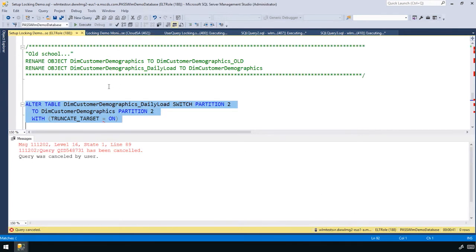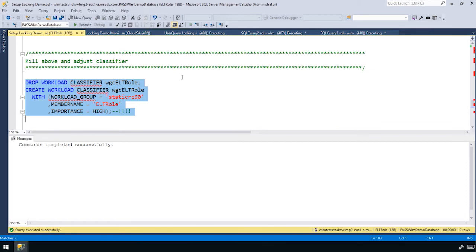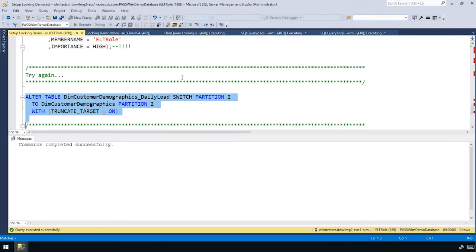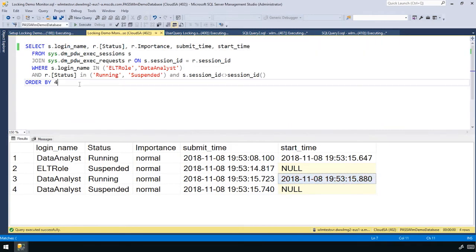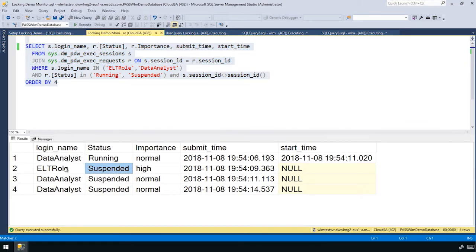I see. All right, so now if I stop it, let's adjust its importance. Let's say ETL role is high priority, high importance. All right, then we try to run this guy again. Okay, again, the queries are still running. They're still live on the system. We jump over here and take a look. Notice how nothing else is starting after this guy.